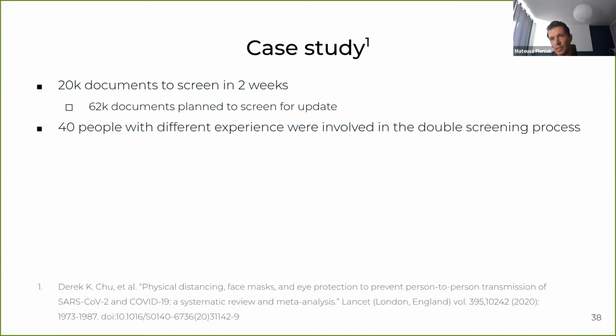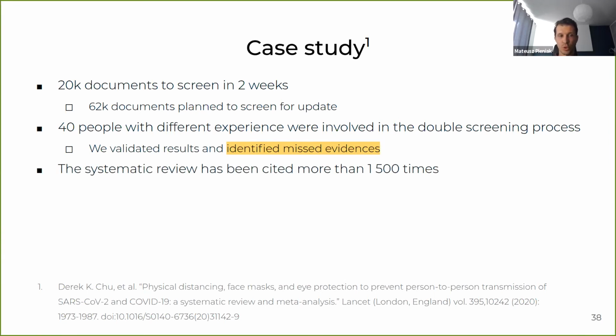We could split the data set in half, 50-50, train the model on one half and apply it on the second half, and then switch and do the same. Because it was a double screening, with 2 people assigned to one study, there were cases when 2 not very experienced people missed a study that the model managed to detect as important. So we identified the missed evidence from people. This work was cited more than 1,500 times, and after the publication, the WHO changed the guidance on wearing masks.